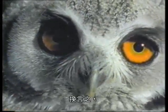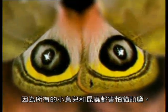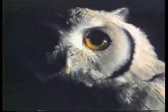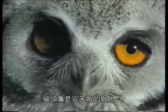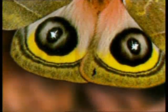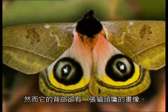In other words, the butterfly protects itself by imitating its enemy's enemy, because all small birds and insects are afraid of owls. However, of course the butterfly does not know that owls are its enemy's enemies. Even if it did, it could not draw an owl on its own back. In any case, it lacks the intellect to carry out such a plan. And yet, there is a picture.